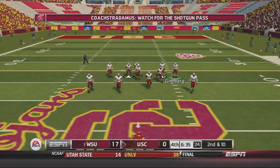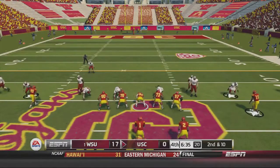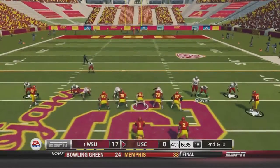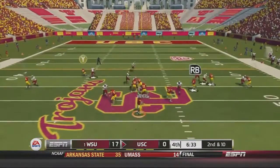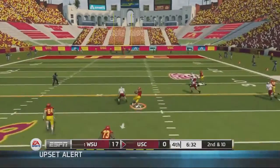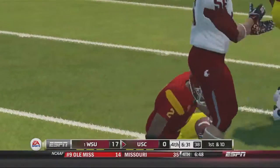From the 46-yard line, it's second down. And he's taken down at the 35-yard line. The quarterback that time took it.